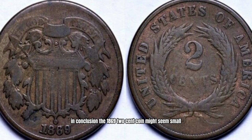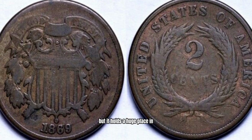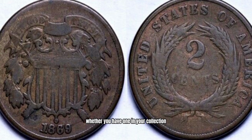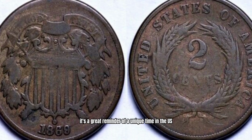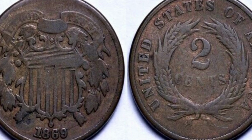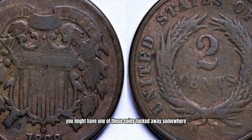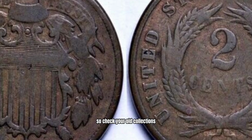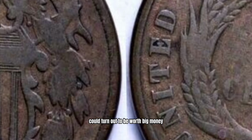In conclusion, the 1869 2-cent coin might seem small, but it holds a huge place in American numismatic history. Whether you have one in your collection or are just curious about the history, it's a great reminder of a unique time in the U.S. economy and culture. Who knows? You might have one of these coins tucked away somewhere, just waiting to be rediscovered. So check your old collections, because this little copper coin could turn out to be worth big money.